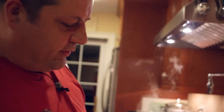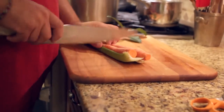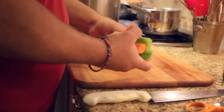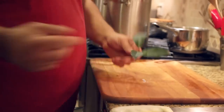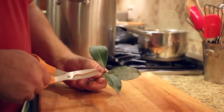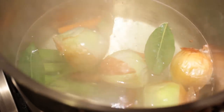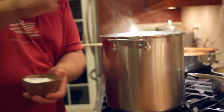As you can see here, I have the celery and the carrots. I just rinse them, not peeling or anything, because you're going to discard it after. It's going to cook to a mush. I just roughly cut it in there, with the onions right there. These are bay leaves, I just picked them outside. Fresh is really a different experience. So for that, I'm just going to throw these 2 in there. I'm going to add just a pinch of salt, another pinch, and a lot of water.